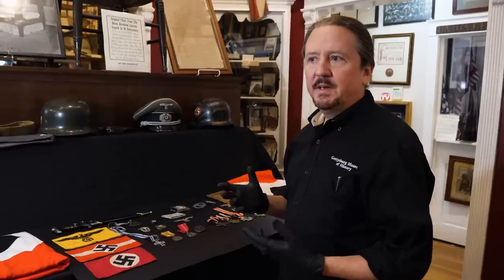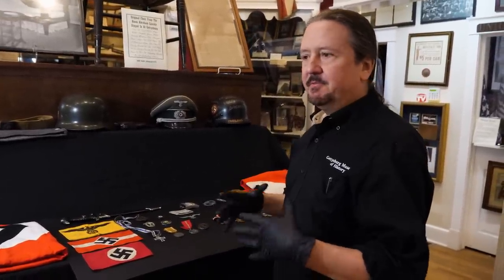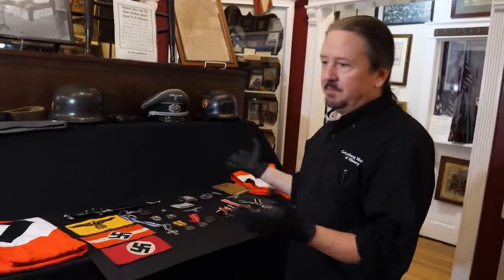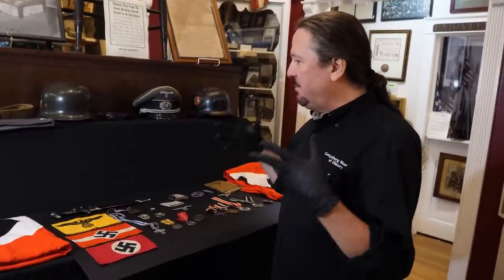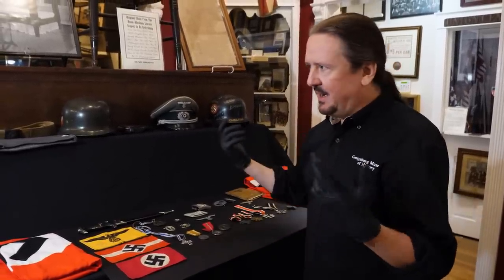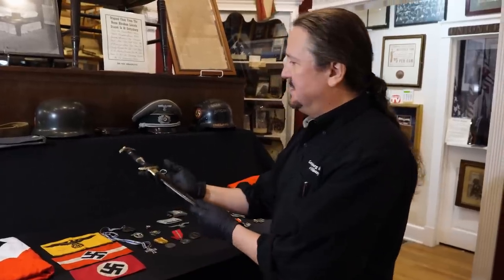Now, along with the smaller items such as medals and armbands and flags, sometimes you get bigger items in bringbacks or in groups of bringbacks. And one of the most common bringbacks that we see, and there's all kinds of variations, I just took one from my office. This is an SS dagger.